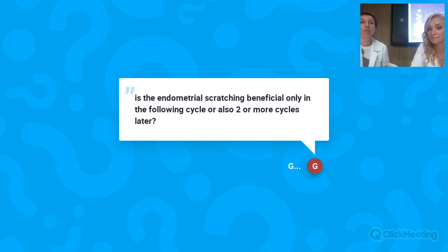The effect of this injury lasts 2, maximum 4 weeks. Usually we use this injury just before menstruation, and after menstruation we prepare the endometrium for embryo transfer. In some cases we use it just after menstruation, approximately on the 3rd, 4th or 5th day of the cycle, not more than 6, and then we continue preparing the endometrium, and we wait for growth and blood flow to be better than in the previous cycle.